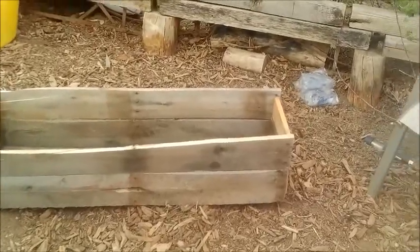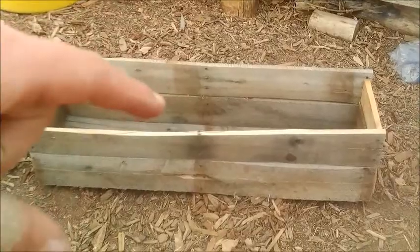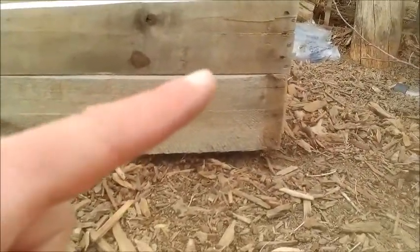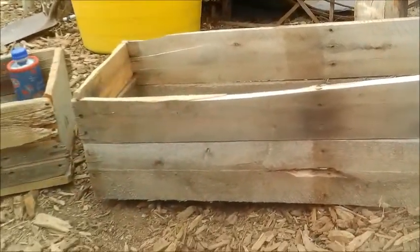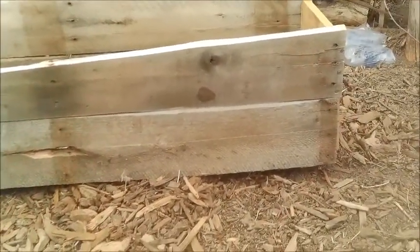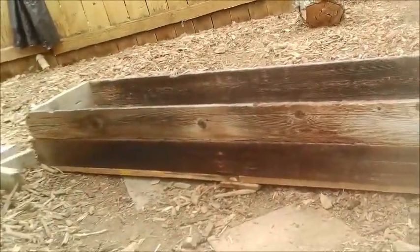So, there they are. They're almost finished. I just have to line it with plastic. There's the old one, super rustic looking. Yeah, there are some gaps and it's uneven at the top, but I kind of like that look. It kind of makes it unique and rustic looking, and it will go well with that one, because that one goes at her house too.